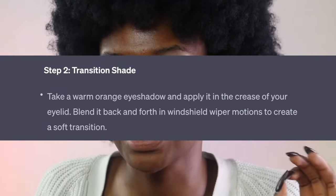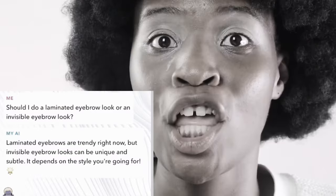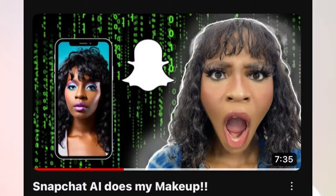Okay, for step two, I'm a little bit skeptical because it's then telling us to take a warm orange eyeshadow and apply it to the crease. But like orange? Orange? Okay, well, we're gonna do it because we don't have a choice. However, I would like to say, I do like this one a little bit better because it actually takes direction and isn't just like, we'll do what you would like to do, like the Snapchat one. But I don't want Snapchat AI to hate me, so I love you, Snapchat AI.